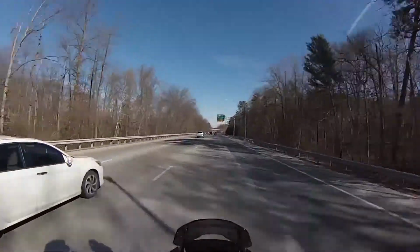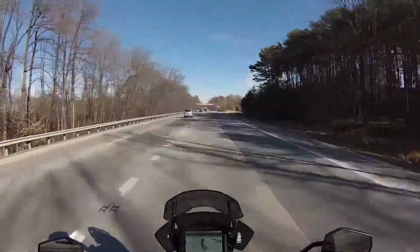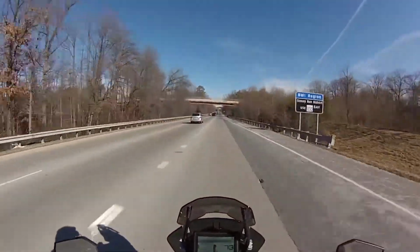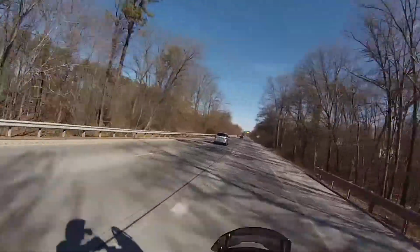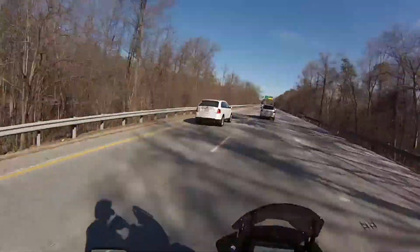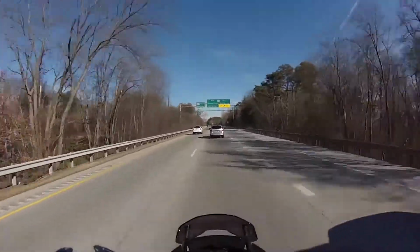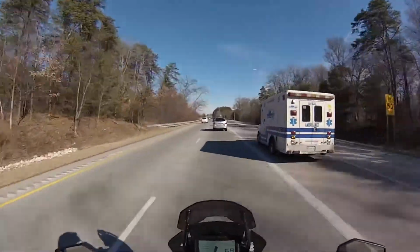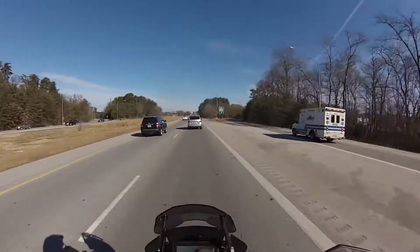Hop on 100 east here, or I'm sorry, no, we're going west. Super quiet too. I really want to get an Akrapovic exhaust for this thing. City. Smell some stuff burning off the exhaust there a little bit. Some of the factory coating off there to keep the rust out.